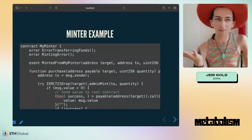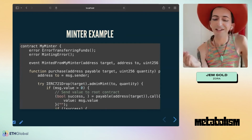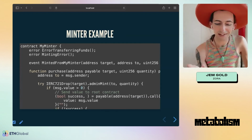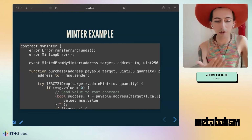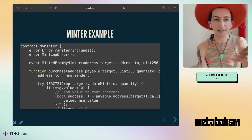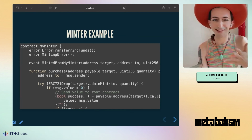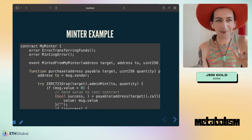I'm going to leave the implementation of these up to you because it's extremely domain specific. And again, I'm just going to say it: you probably want to be testing these functions. We've been using Foundry, writing a load of tests, doing fuzz testing for things like checking prices. That's beyond the scope of this talk. Happy to help you later. But this is basically it.